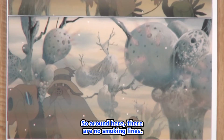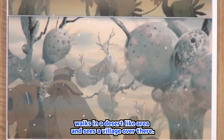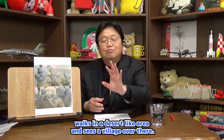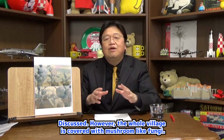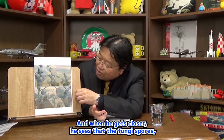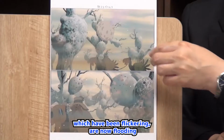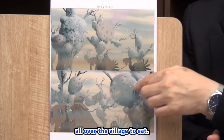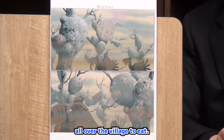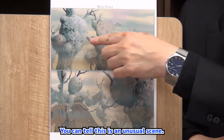So around here, there are no spoken lines. A man walks in a desert-like area and sees a village over there. However, the whole village is covered with mushroom-like fungi. And when he gets closer, he sees that the fungi spores, which have been flickering, are now flooding all over the village. You can tell this is an unusual scene.